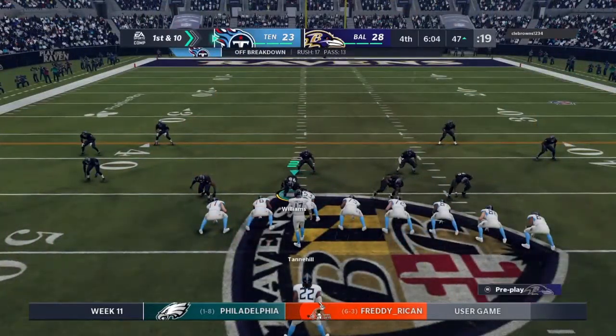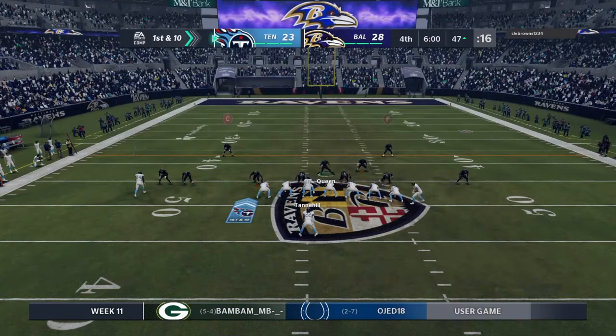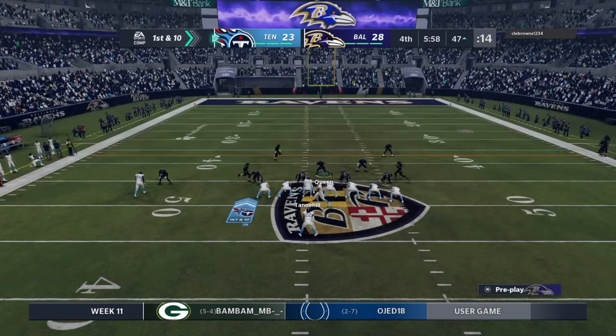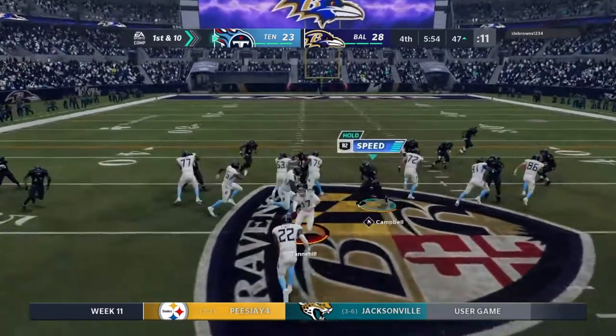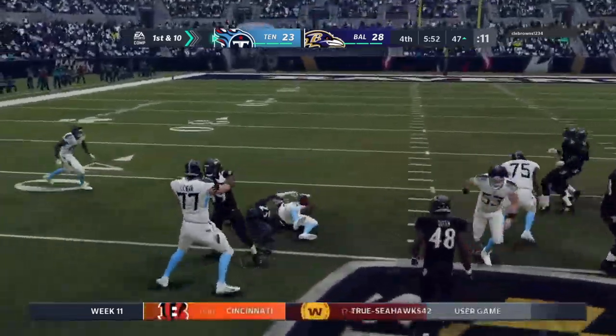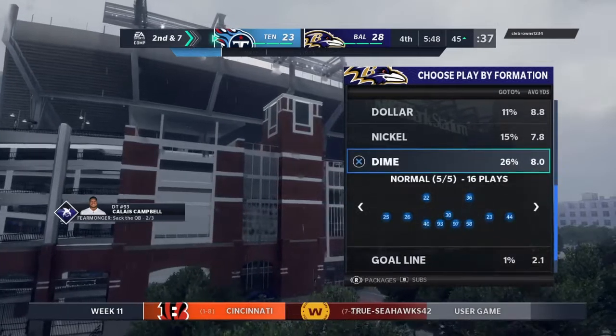And he'll take it into the end zone for a Ravens touchdown. He scored on the ground and through the air. And the Ravens draw a bit closer. And the lead is down to 2. Makes the score Titans 23, Ravens 21.